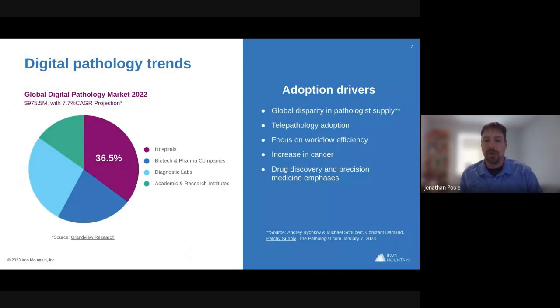physical. There is, of course, an increase in cancer diagnosis, which is driving a need for more pathology readings, and more slides are being created. And then increased drug discovery and precision medicine emphasis, where the pharmaceutical companies are really driving forward research in new drugs to treat cancer, and academic institutions are conducting additional research to help solve the cancer crisis.